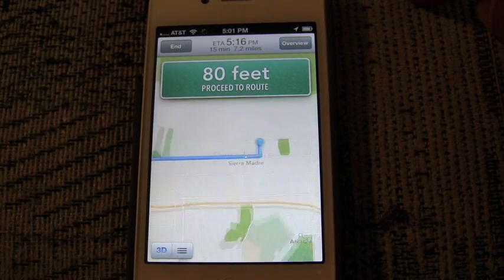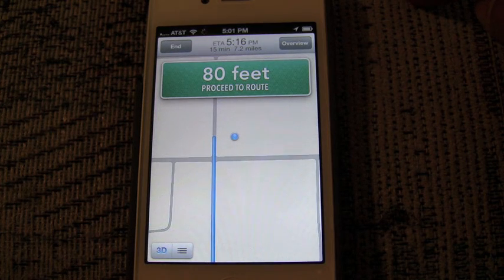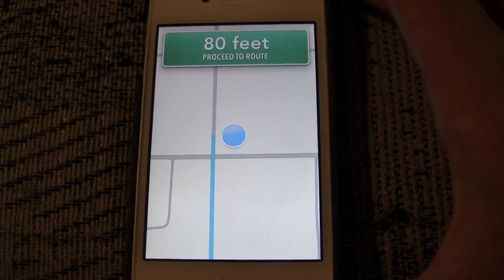Starting route to Apple Store, Pasadena. Head south on North Mountain Trail.